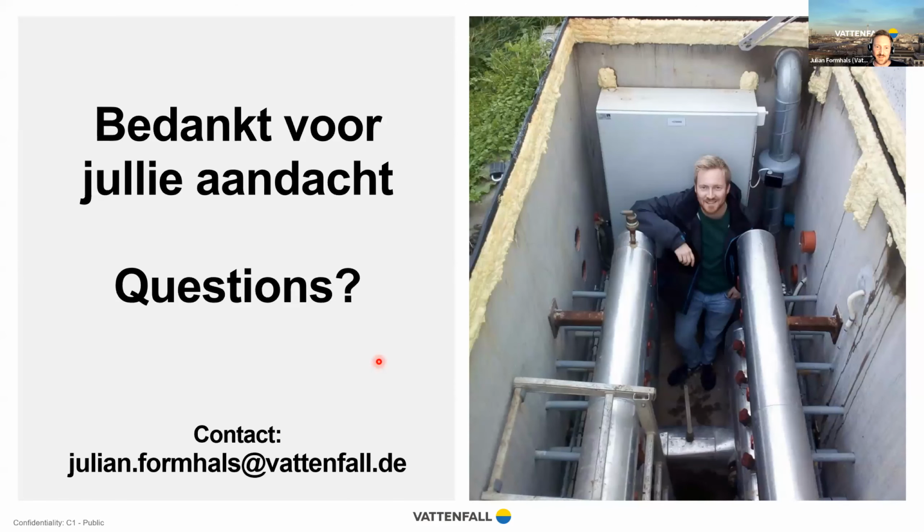Okay, then thank you very much. And like Adib already showed you, you cannot see very much of a borehole thermal energy storage, and this is pretty much the only thing which you can take a picture of.